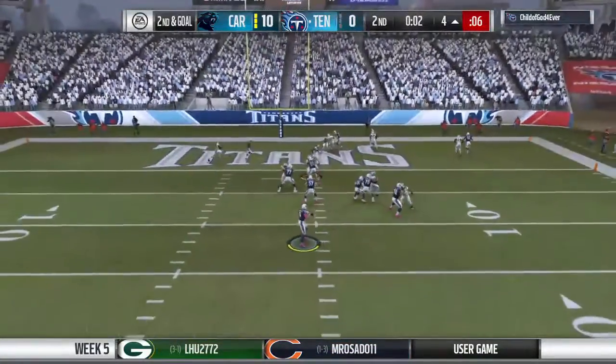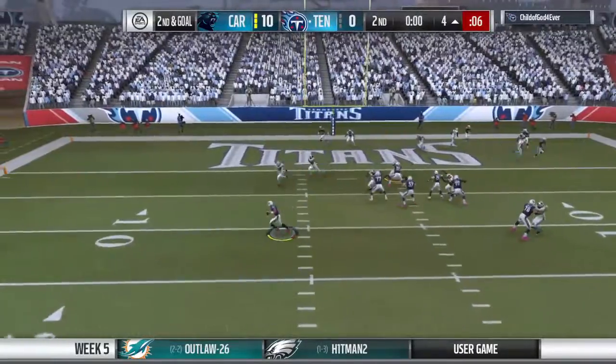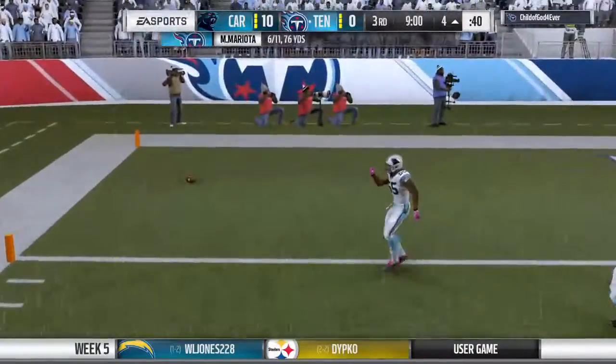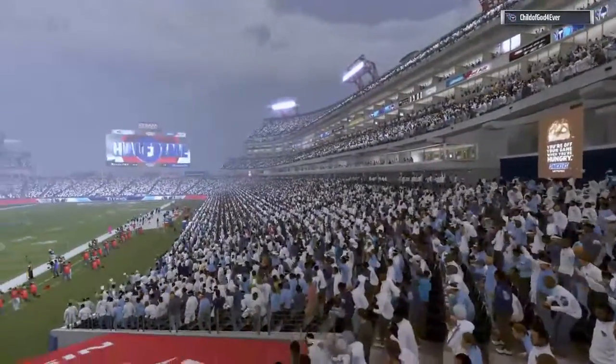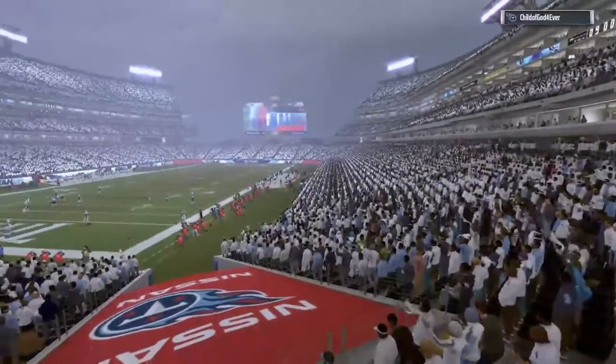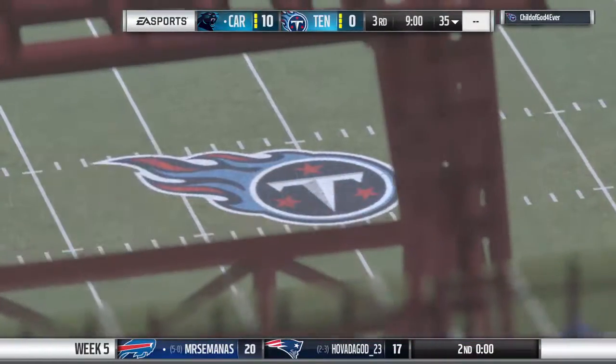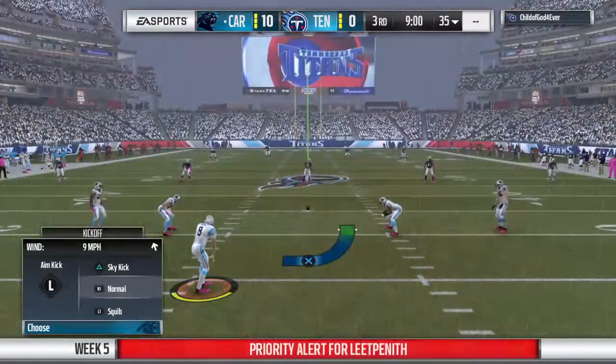Final play of the half here. Mariota surveying the field. Now he's flushed out left, and his pass incomplete. So we have reached halftime with our score 10-0 as we'll send you down to Orlando as we check in with Larry Ridley and our EA Sports halftime report. Larry?